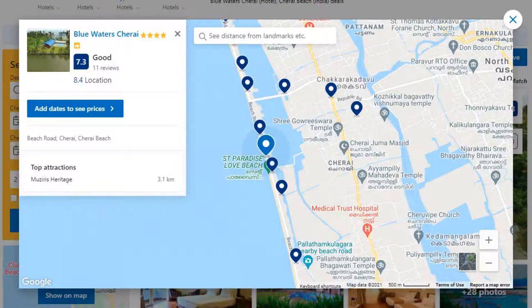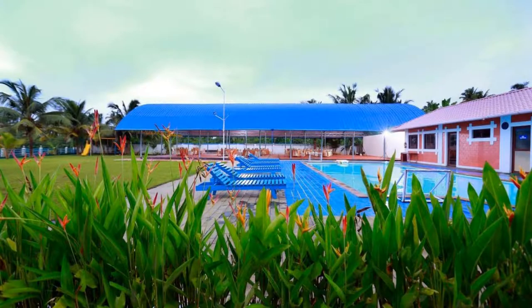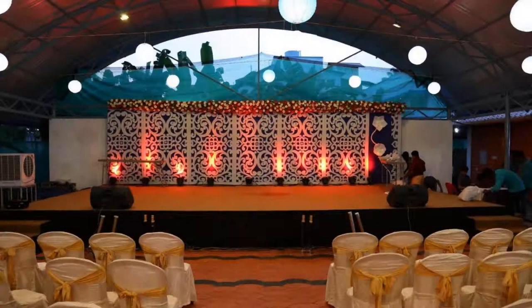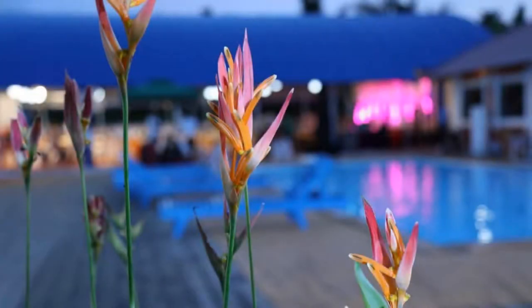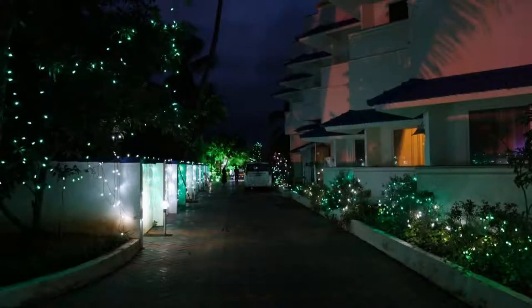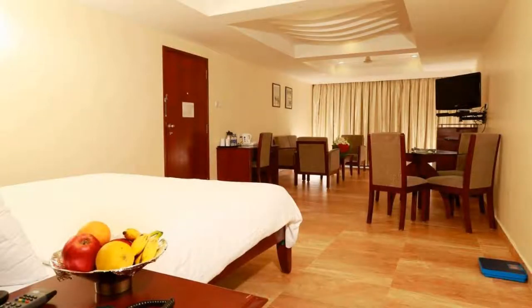Number 5. It's a 4-star hotel. The location of this hotel is good and the guests love walking around the neighborhood. Check-in time is 12 p.m. and check-out time is 11 a.m. Guests are required to show a photo ID and credit card at check-in. Pets are not allowed in this hotel.